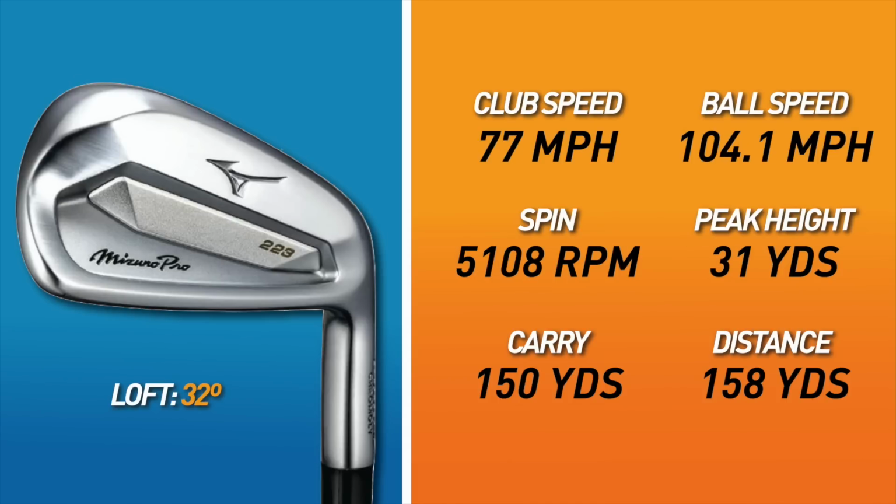Having a look at the Mizuno Pro 223s, again, this surprised me because I assumed that if you've seen the other clubs I was testing here, I would like the 225s better on paper. But in reality, testing them all out in the simulator, the 223s really came out on top for me. The loft there, 32 degrees, by the way.